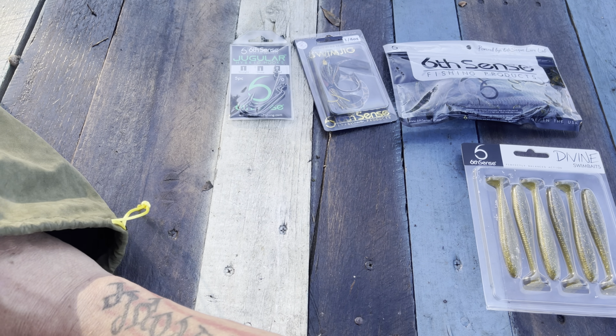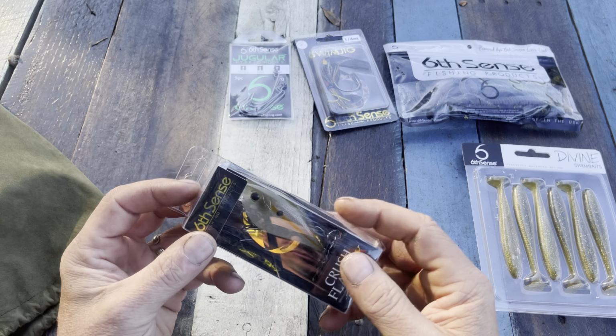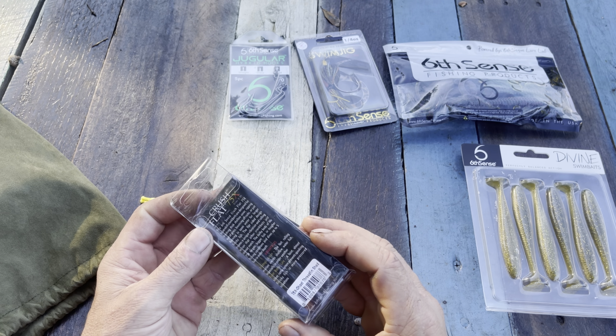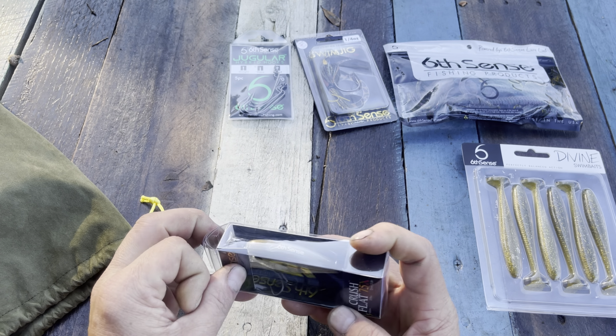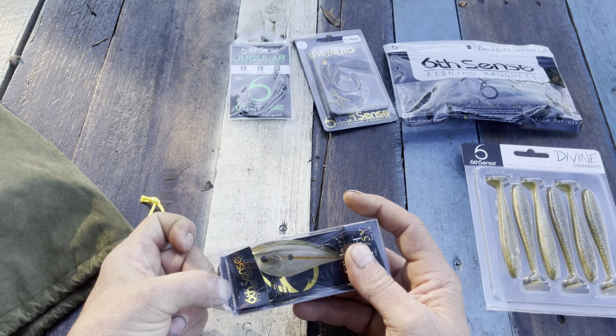And now we're moving on to the hard baits. Now, they do come with these little plastic wraps on them, so I'm going to pull that one off. We got a flat 75. This one right here is the ghost thread fin shad. Very cool. This one right here caught my biggest fish last year. And one just like this.